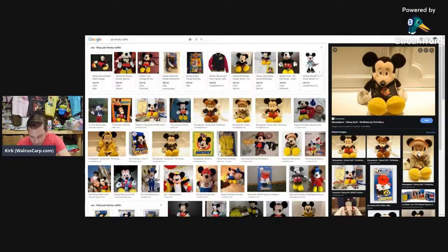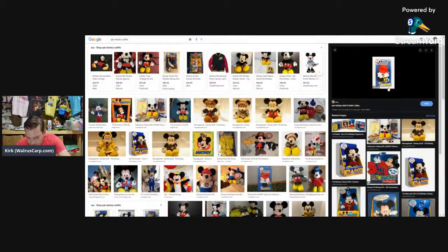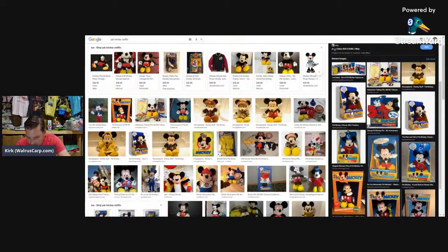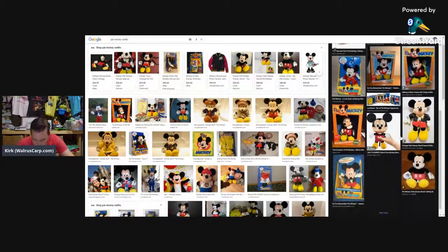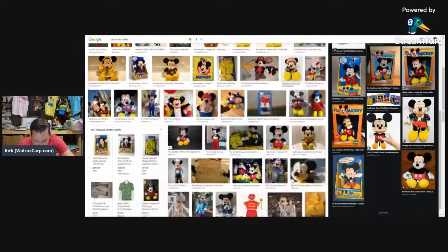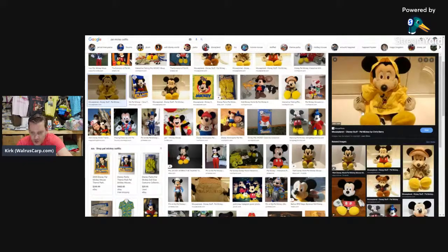This is a pin trading one. So he has a necklace, or not, a lanyard, a pin trading lanyard. This is the pin trader one? Okay. This is a tuxedo one. So a tuxedo Mickey. What else am I seeing? Oh, it was like a Mickey Mouse Club. Oh, the poncho one is cool. This is a poncho one. So he's wearing like a Disney World poncho, which I think is cool.